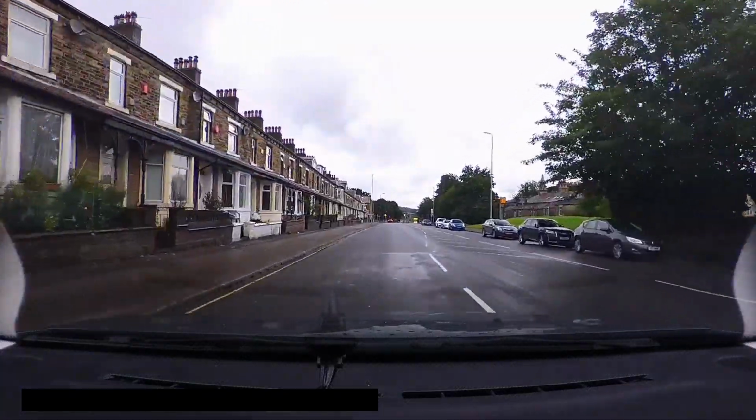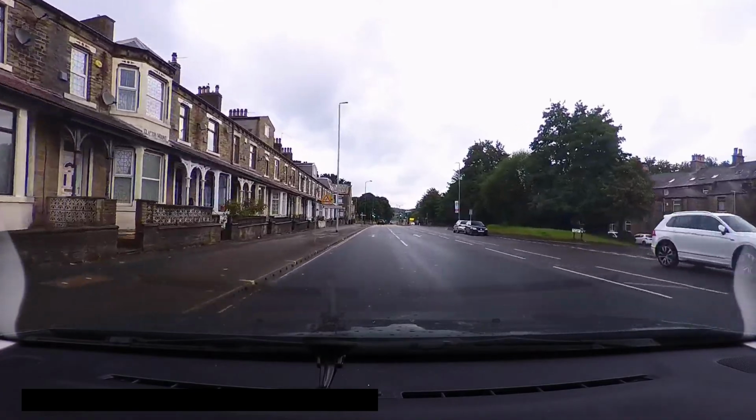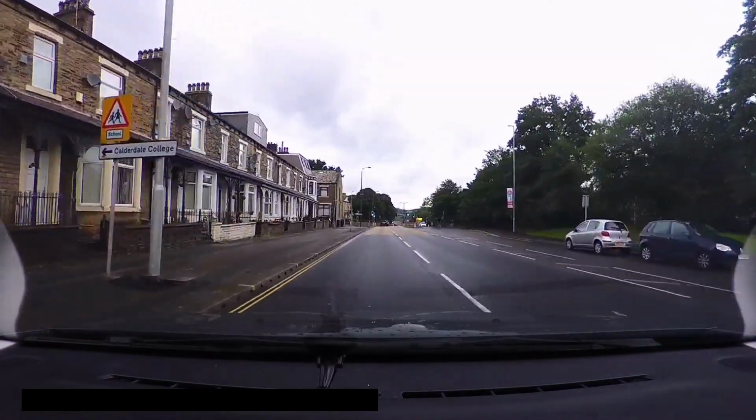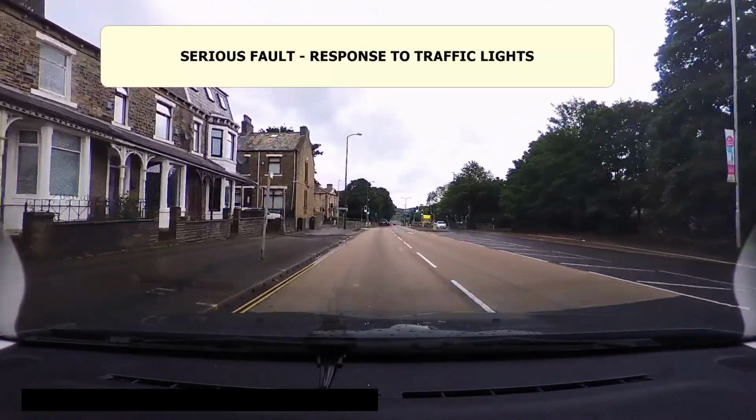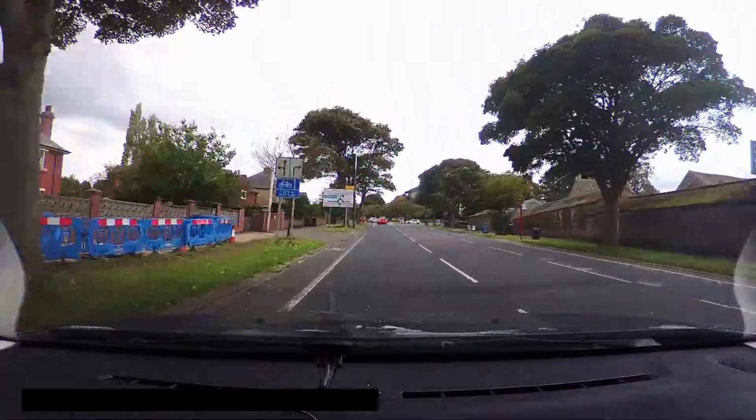So, poor anticipation for traffic lights. As we approach them quite a distance back, they go amber, and we should really have been looking to stop the car, as amber does mean stop if it's safe to do so, but the pupil was going to carry on and the examiner has had to stop them. So that's a serious fault response to traffic lights.